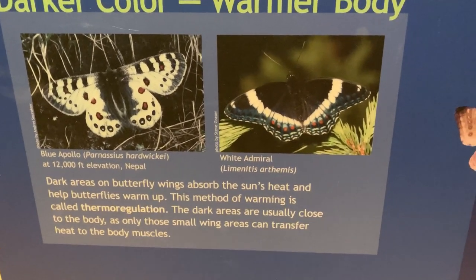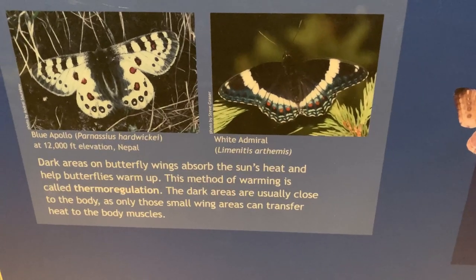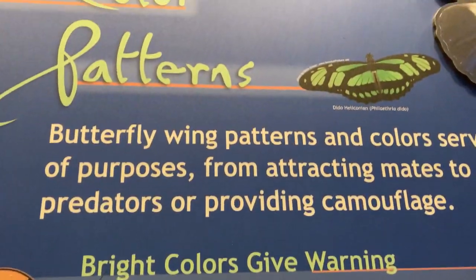Put our eyes on people. Dark color or warmer body? Oh, the darker the color, the warmer the body. So I guess the lighter the color, the freezing. We got humans. That butterfly looks like a bee.